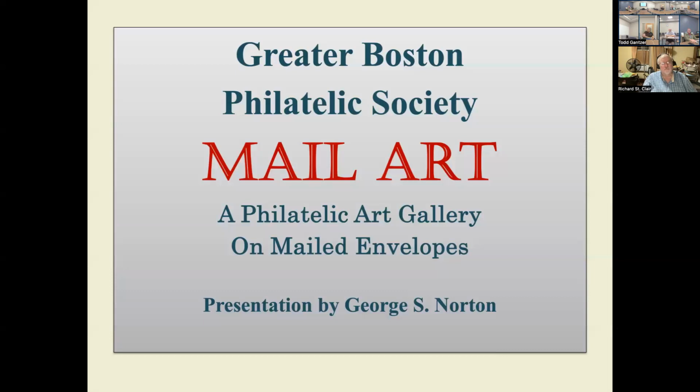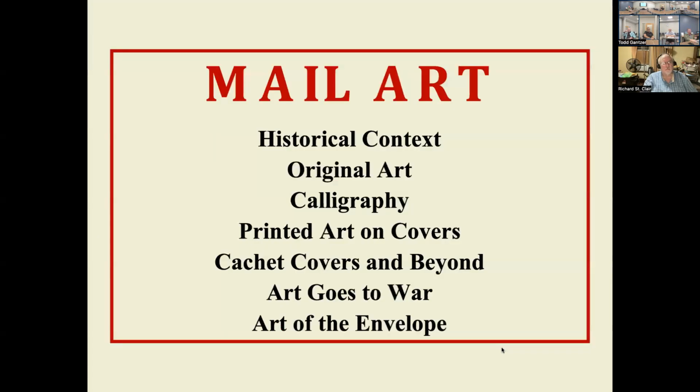Okay, my talk this evening is, as you can see, mail art, focusing on actual envelopes that have gone through the mail and the great creativity that some of the senders have used over the years.